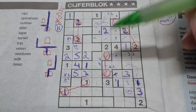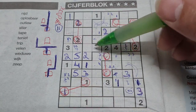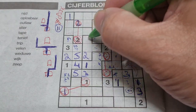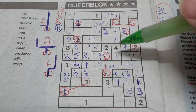This box can be three, so three could be here, could be there. That means that box can be a three. We have a double three there. If you place three here, I can fill any three in one of those two boxes. So three could be here, could be there. Come on, need a five here.